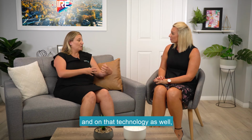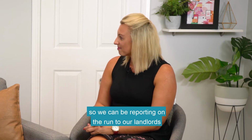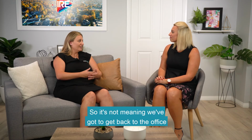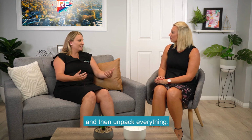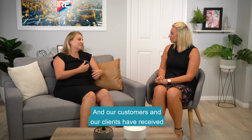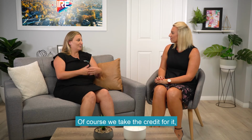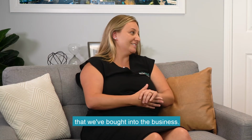And on that technology as well, it's got landlord reporting. So we can be reporting on the run to our landlords because there's an app on your phone. So it's not meaning that you've got to get back to the office and then unpack everything. You can do everything on the run with it. So that's been really, really good. And our customers and our clients have received that really well. Of course, we take the credit for it, but it's a technology product that we've brought into the business.